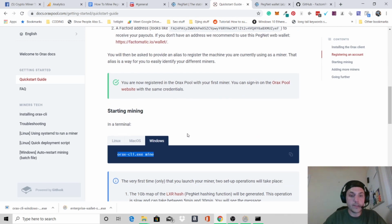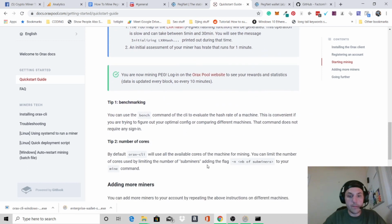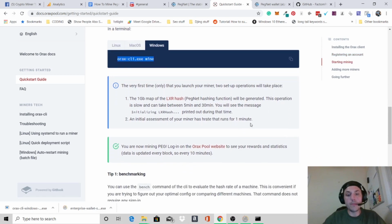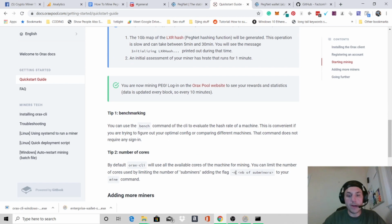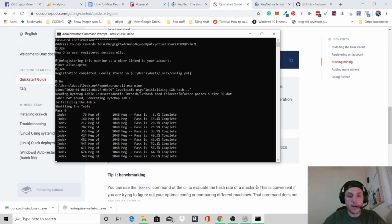Now, the other thing too is if you wanted to, you could actually add a space and -n to the end of this, like that, and add this N flag to the end of it, and you can kind of control the number of cores that you want mining on it. So by default, if you just put in the regular command, it's going to use all the cores in your computer to mine, so that's going to be the max performance that your computer can get. But if you wanted to limit the number of cores, you would just use this N flag down here, and you would add it, basically concatenate it to the end of this command here with a space in between it. But that's really it. Like I said, just let this sit up for a while.